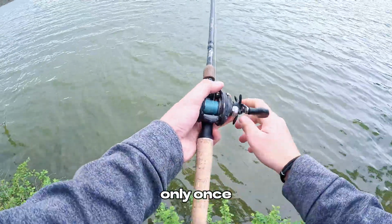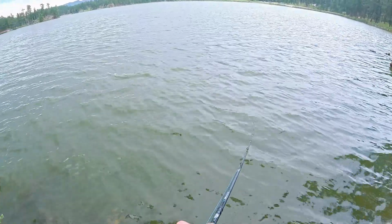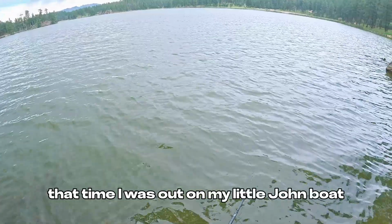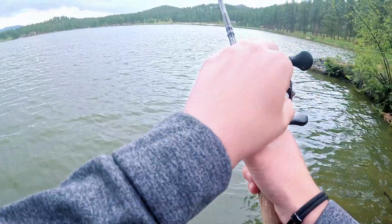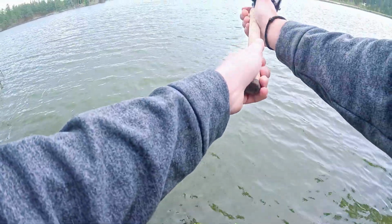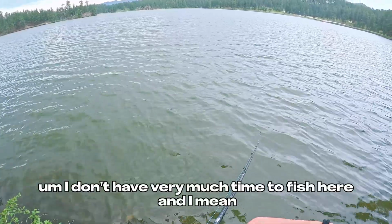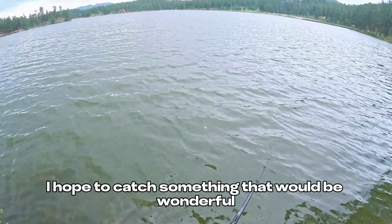I have come out here once, only once, unless my dad took me out here while I was younger, but only once. And I didn't catch anything, but I have hope this time. That time I was out on my little, it's called the Pond Prowler. I'd say it's a pretty badass name. I don't have very much time to fish here, and I hope to catch something. That would be wonderful.